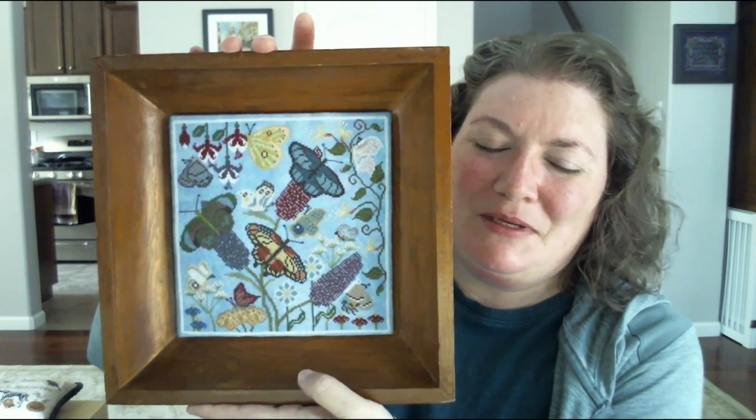So this one to me was meant to be the idea of looking out a window at a beautiful butterfly garden, because obviously I don't go out, so I look out at things.